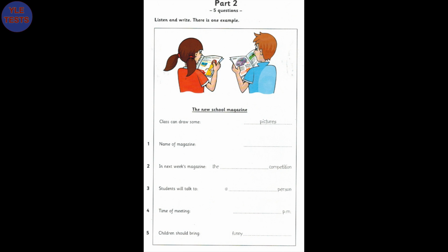If you want to help with this magazine, there'll be a meeting today. What time? It's at 3:30. Sorry, no, that's too early. It'll be at 3:45 in my office. Shall we bring anything with us? Some funny pictures? No, I'd like you to think of some funny stories if you can. We might put them in the magazine. OK, that's easy. I've got lots of ideas.